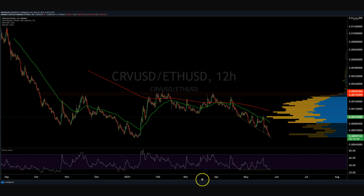Curve ETH continues to look quite tragic. I had boxed off this resistance up here that's held since late 2020, and it's failed to break above that. So really this is just the range in perpetuity until it's above 002 against ETH. It's likely to just continue bouncing around, and at this point it looks like it wants to go into bearish price discovery at all-time lows against ETH.